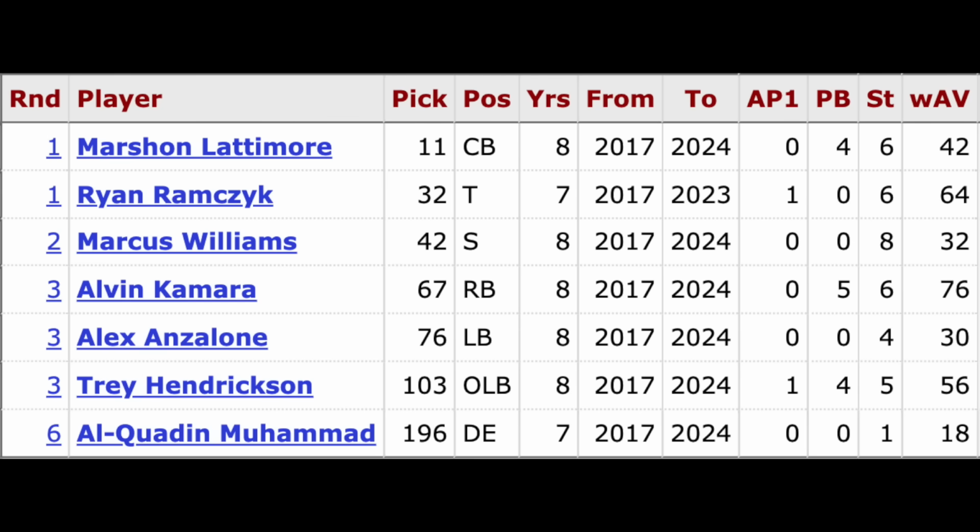Marshon Lattimore, as we all know, four-time Pro Bowler, hates Mike Evans, but was a big part of their defensive turnaround. Ryan Ramczyk, he's had some injury problems, but he's a former All-Pro offensive lineman. Marcus Williams, longtime starter. Alvin Kamara, five-time Pro Bowler, we all know him, septum piercing. Alex Anzalone has gone on to a respectable career. Trey Hendrickson has gone on to become one of the better defensive ends, or outside linebackers, whichever one you want to call him, in the NFL, although he has had his best seasons with the Bengals and not the Saints.